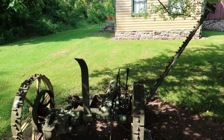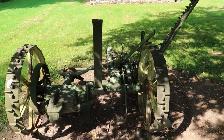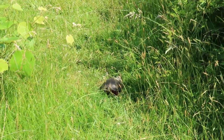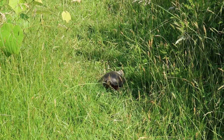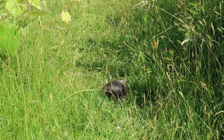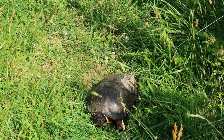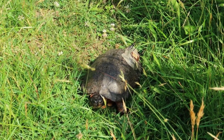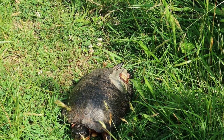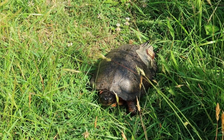Yeah, look at this. These things are so cool. Looks like I made another little friend here. Hi there, bud. Don't mind me, I'm just passing through. You're good to go about your business. So I just noticed this turtle has some sort of tracking device attached to its back. That's interesting. I have never seen that before.